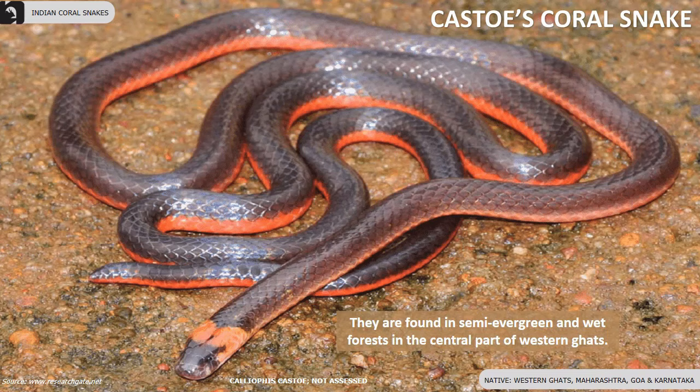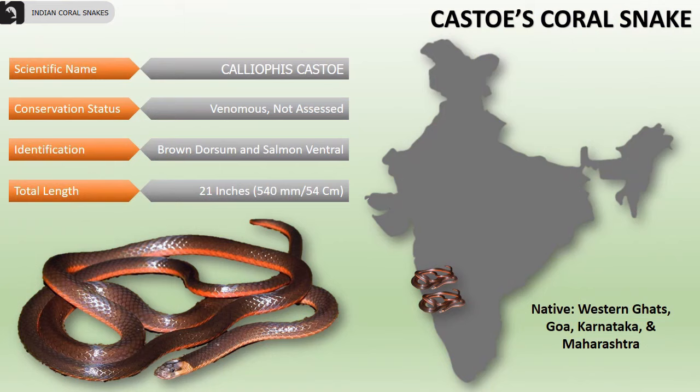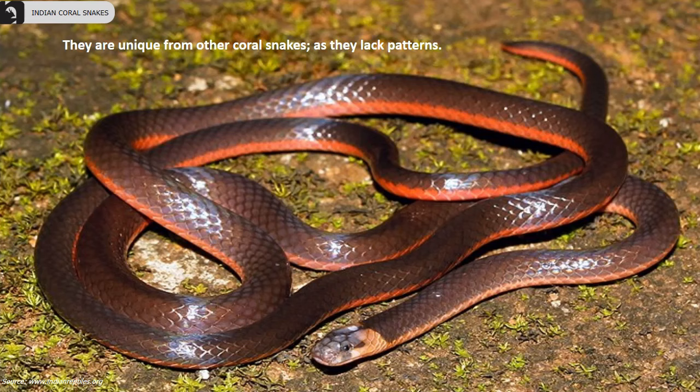Castoe's coral snakes are found in semi-evergreen and wet forests in the central part of the Western Ghats, Goa, Karnataka and Maharashtra. They have a brown dorsum and salmon ventrals and can reach a maximum length of 21 inches. They are unique from other coral snakes as they are patternless. They have a white lower lip with a salmon color to flame scarlet ventral and lateral areoles.